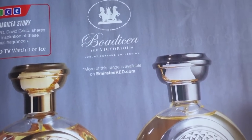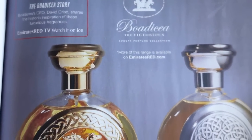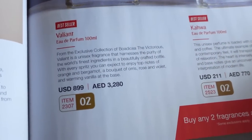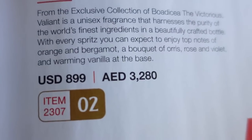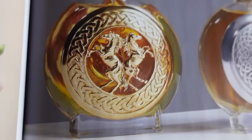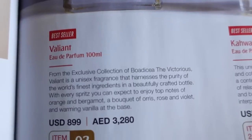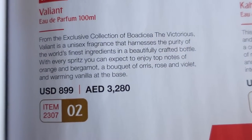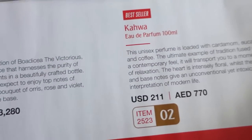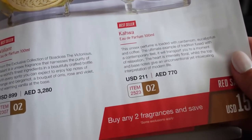Huh. Boadicea? The Boadicea story. I am not familiar with this brand, but very interesting bottles. Oh my gosh. That is a lot. Yikes. $899 US for that. Looks like a bottle of very fancy whiskey or scotch. I wish it had the notes in here. Okay, it does have the notes. Some of them don't have the notes. Orange, bergamot, orris, rose, violet, vanilla. Great. Another parfum. This one is not as expensive. This is $211.